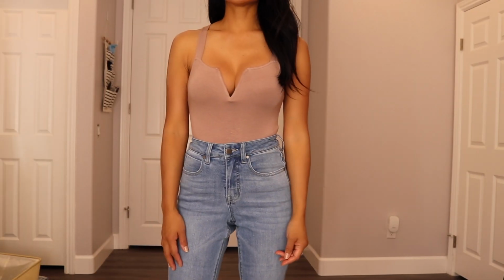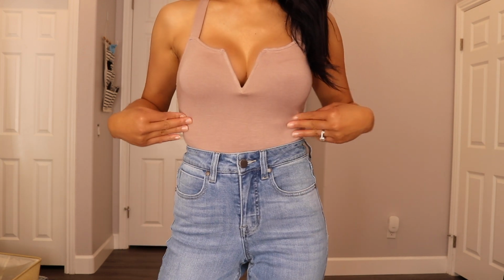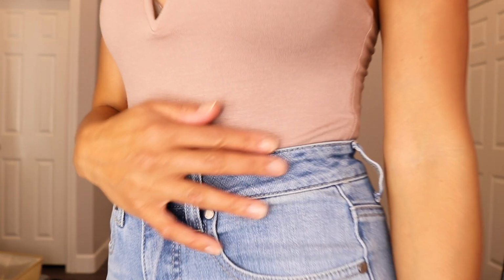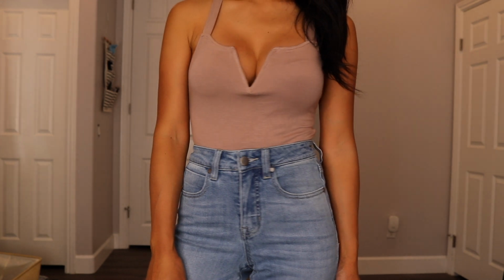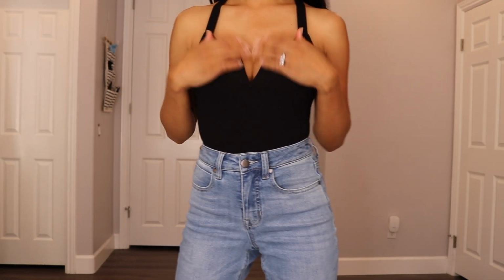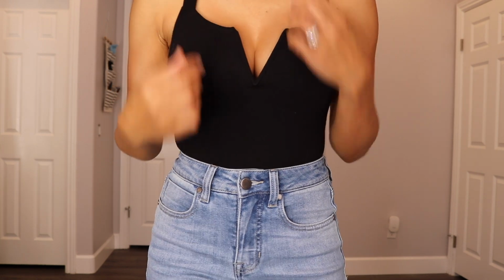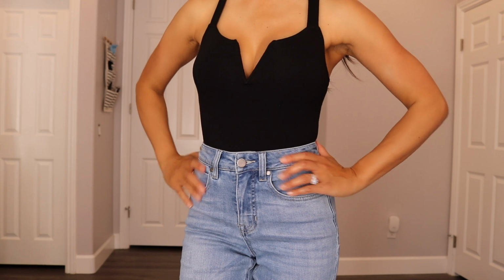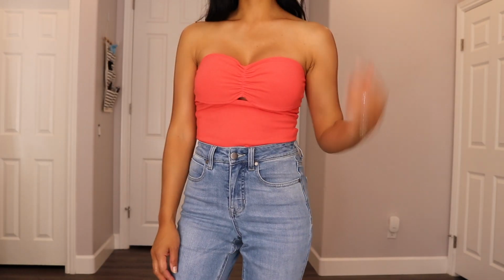Such a good look. This next bodysuit is so cozy. The fabric is just super soft. It has a deep V, two straps that go straight back, and I am in love with this bodysuit. I have the same thing in black, same deep V. I don't know if it's metal or plastic on the inside that keeps its shape, but again, really nice fabric, very, very comfortable.